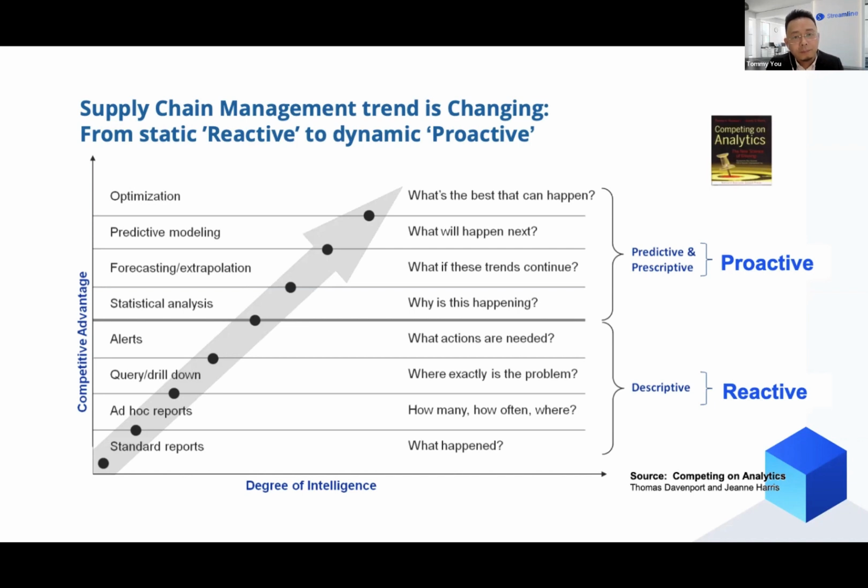So this is the change we are seeing in the digital supply chain. We will see why it happened, what the reason behind it is, and what the change will be if the forecast is down, and whether the upside is continuing or not. So what will happen next, and what is the best that can happen? How do we simulate and get the best return on investment? This is the service to the company.